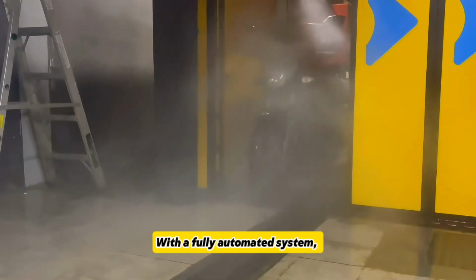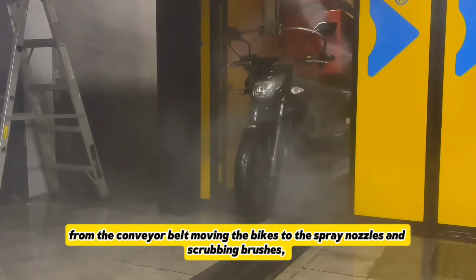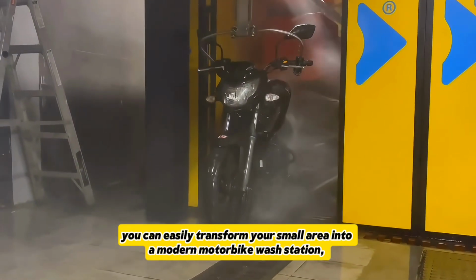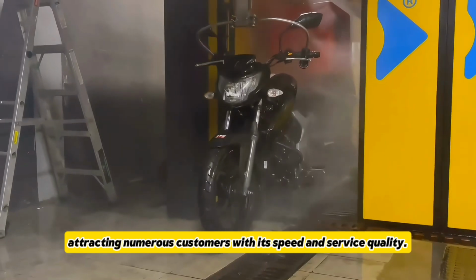With a fully automated system, from the conveyor belt moving the bikes to the spray nozzles and scrubbing brushes, you can easily transform your small area into a modern motorbike wash station, attracting numerous customers with its speed and service quality.